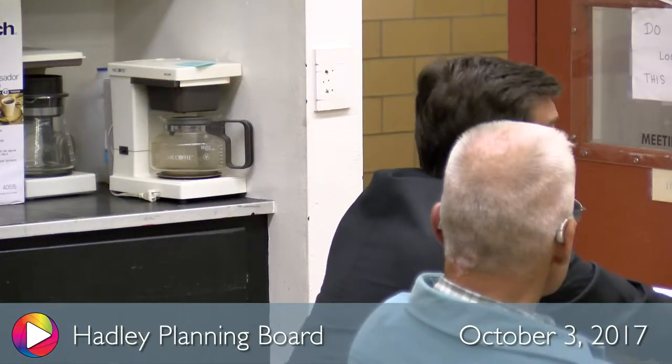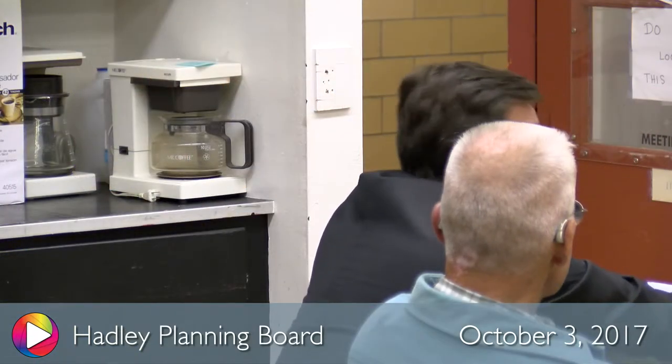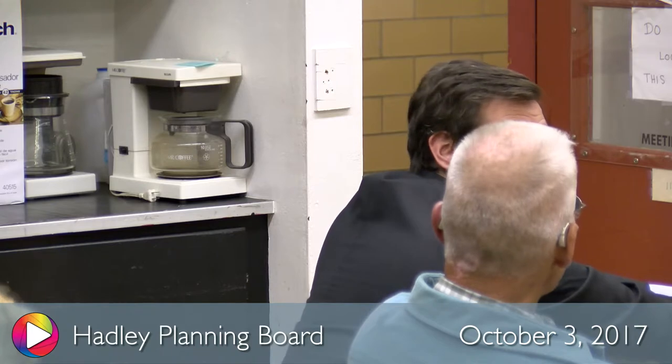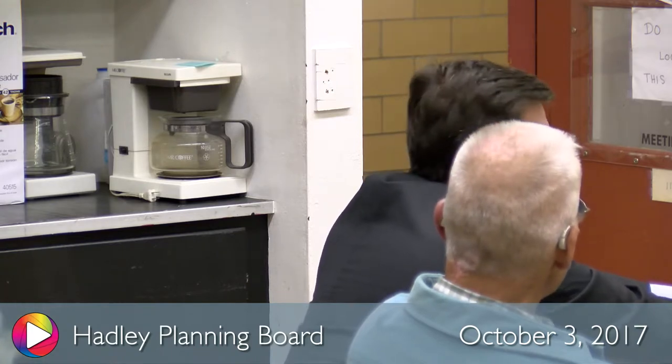Which, I mean, is it appropriate? How do you value that? Is it appropriate to put one affordable unit up there away from public transit? Yeah, it's a tough one. Everything is tough. What does that mean, an affordable lot or an affordable building on the lot?